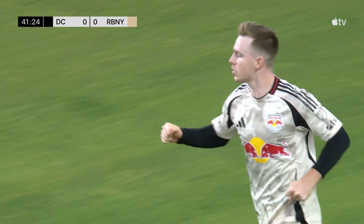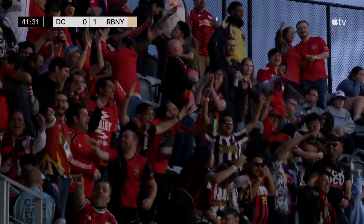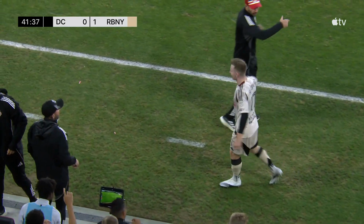New York Red Bulls have gone in front. That man just cannot stop scoring against DC United. Cameron Harper's got 4 goals against DC, and he sent the traveling crowd into pandemonium.